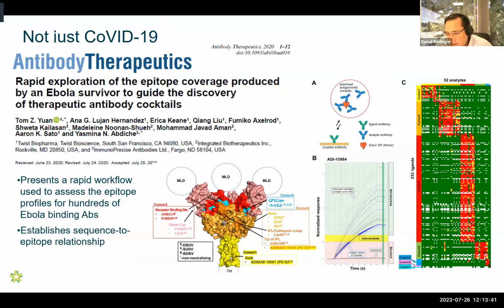And the last example I'll talk about here is on actually a different disease. It's still antiviral. Tom Yuan and the group at Twist was looking at ways of validating their platform and demonstrating just how efficient it could be. So Twist has the ability to generate large amounts of synthetic DNA. So they went to the literature and found a paper that had published a couple hundred, or I think more than 200 sequences of patient-derived Ebola recovered patient antibodies that they believed were Ebola viral protein binders.